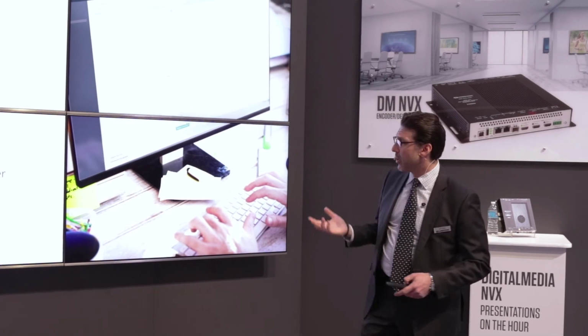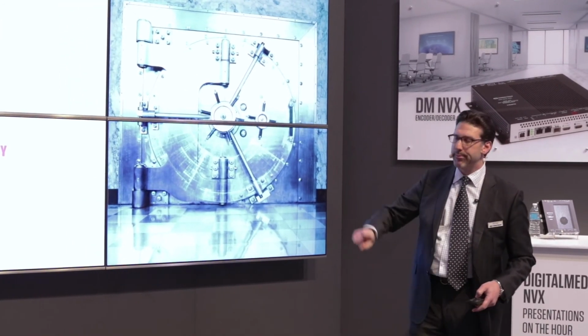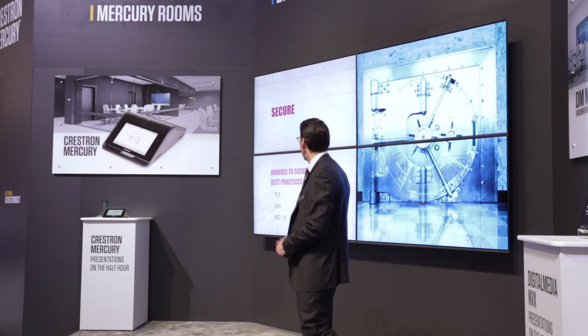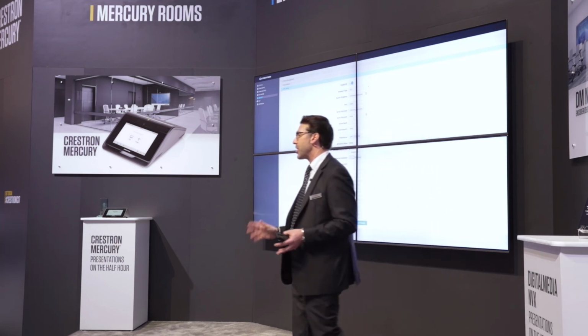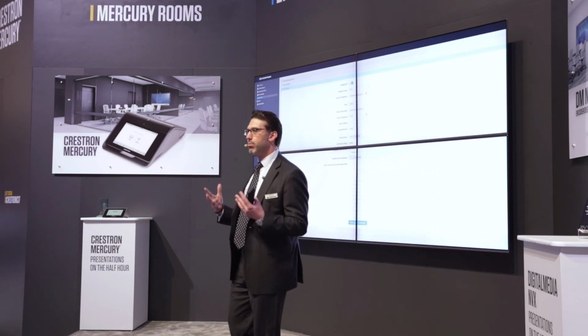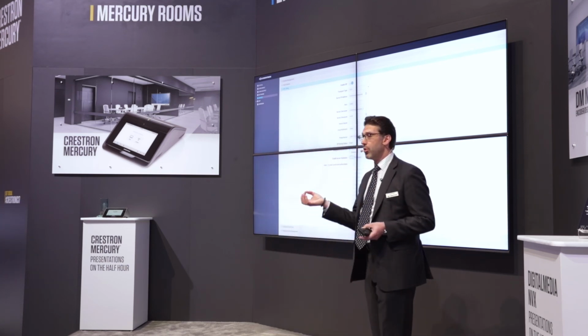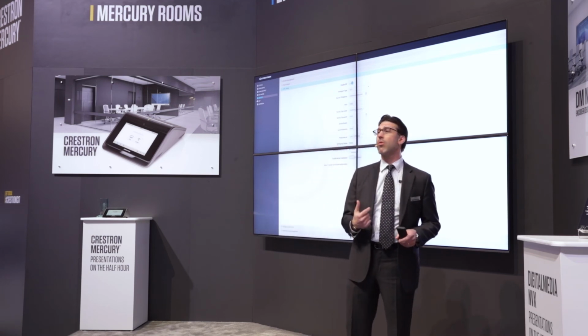So back when I was telling you, let's see if this will go. All right, pause a second. And also the security I told you about, right? All the security is built in. So this is just a couple of random screenshots from the web page, from the cloud provisioning setup, right? So you can go in and set up your Mercury ahead of time. You can do this even before the hardware arrives.